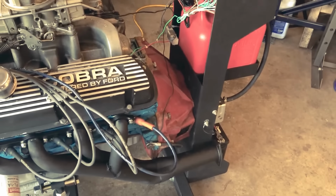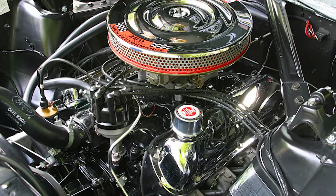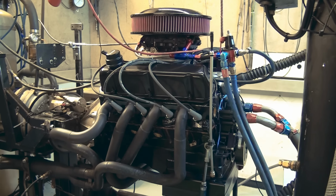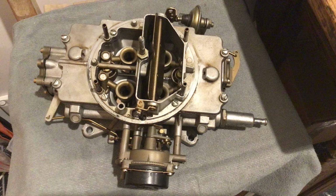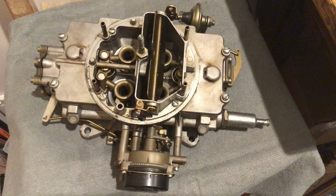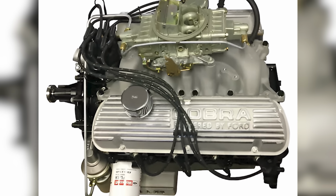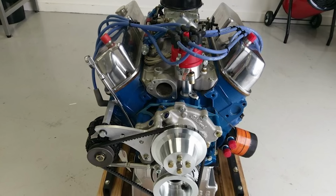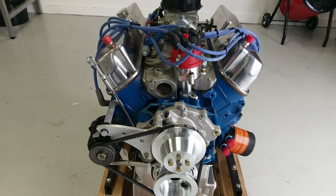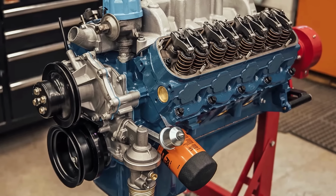As for ignition, no basic system here. The Hypo used a dual-point distributor, dropping vacuum advance entirely for more consistent spark at high RPMs. It was paired with an Autolite 4100 4-barrel carburetor and manual choke, ensuring steady, rich fuel-air delivery. Nothing was random. Every component played a role in transforming the 289 into a machine that was not just fast, but durable, dependable, and ready to dominate both the street and the track.